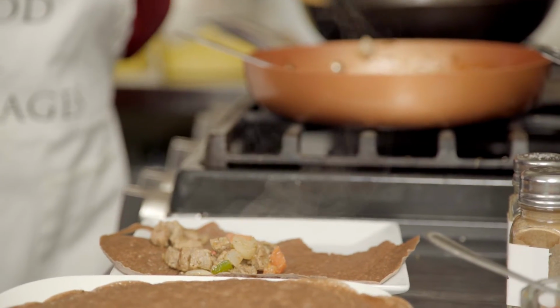How's the flavor of the butter? So nice. The butter, I can get that. Yeah, it really gives it a good flavor. Okay. One more bite. I can't stop eating it. It's so beautiful. The flavors are amazing. I can taste that infused butter. The meat is beautiful and tender. I love this dish.